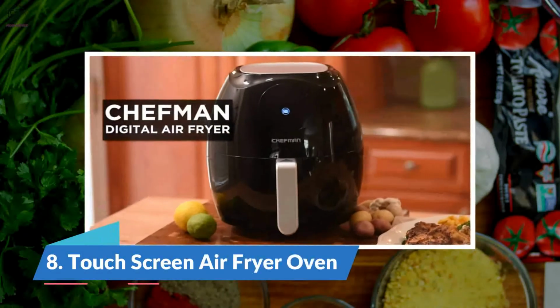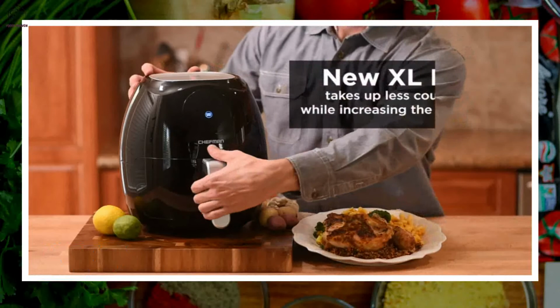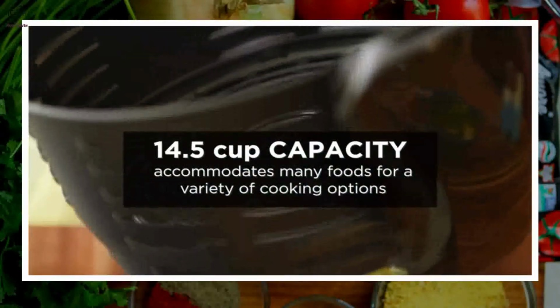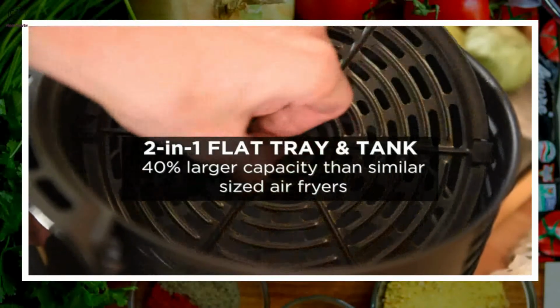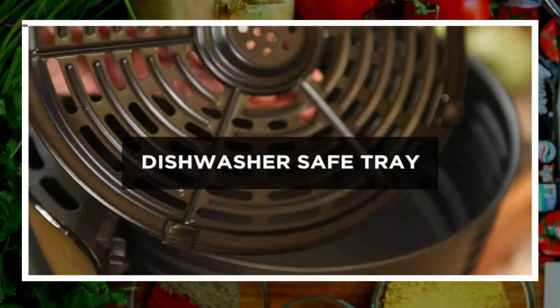Number 8, Touchscreen Air Fryer Oven. This air fryer makes healthy fried foods. A temperature range from 175 to 400 Fahrenheit allows you to cook at your desired temperature, achieving a healthy crispy fried finish using at least 98% less oil than traditional fryers.